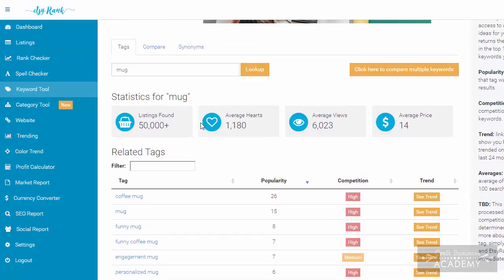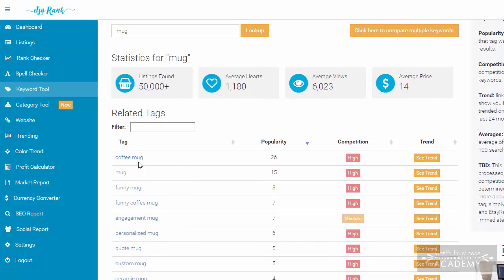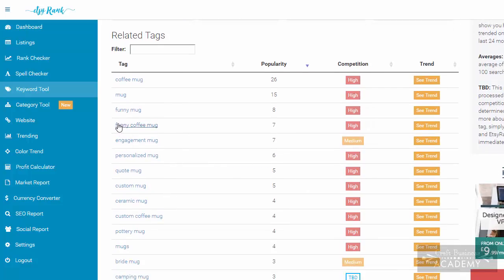So in other words, these are popular. So if we look right at the top, coffee mug is a tag that's commonly used. I'm not sure how useful that is. I mean, obviously the majority of Etsy customers are American, so perhaps they all type coffee mug in. But what you can see is that funny coffee mugs are people looking for something humorous, personalized, a mug with a quote on, custom.